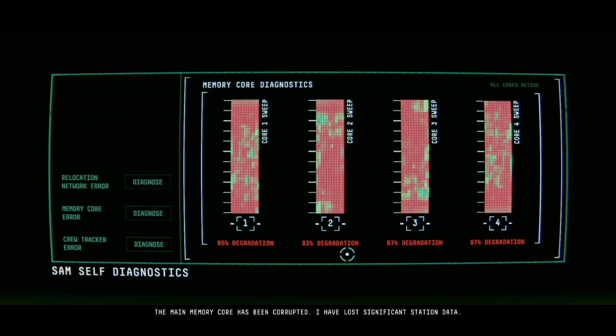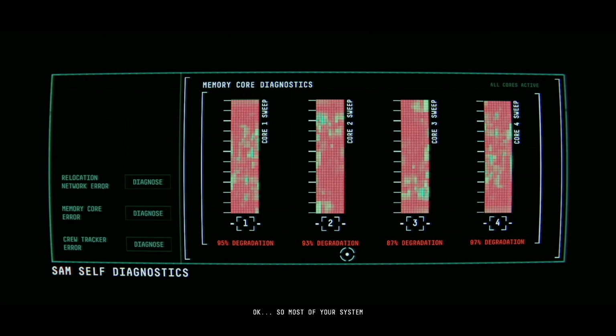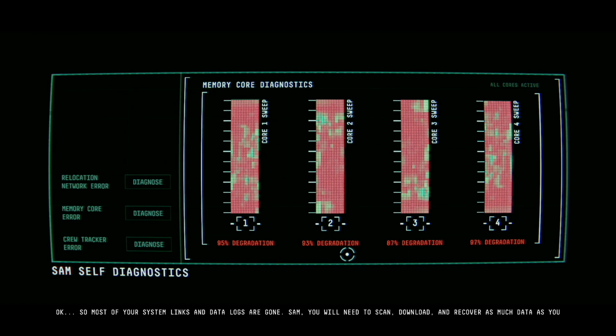The main memory core has been corrupted. I have lost significant station data. Okay. So most of your system links and data logs are gone. Sam, you will need to scan, download, and recover as much data as you can. We need to get you back to your old self. Okie dokie.